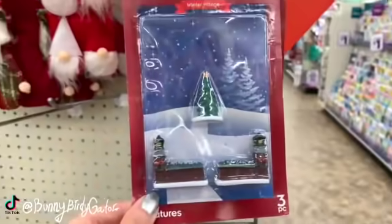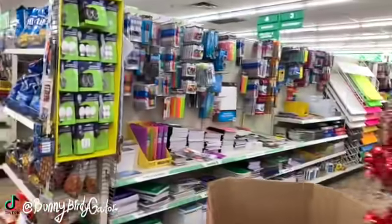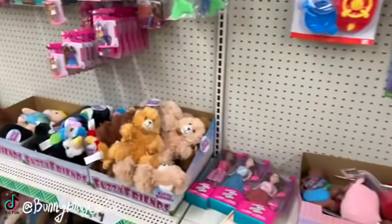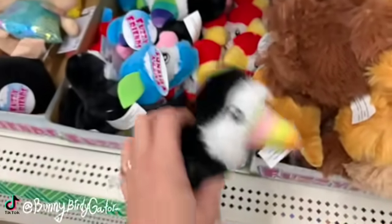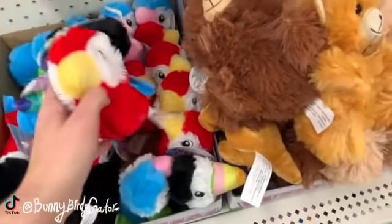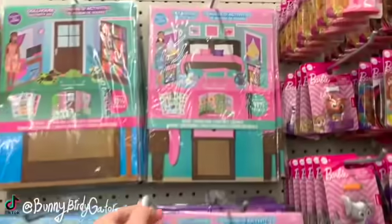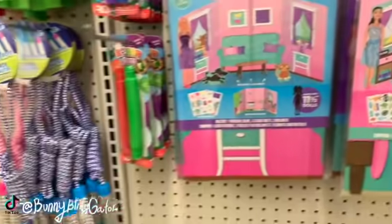And it looks like some of the minis are starting to come in. Wow. We just have so many items for fall, for Halloween and Christmas coming in. It's pretty exciting seeing everything come in at the same time. I think these are new. Super cute little birds. Oh my gosh, these are really adorable. Aww. And this guy. Ooh, dollhouse activity kits. These are new. The bendy tubes.